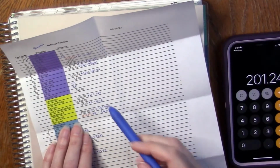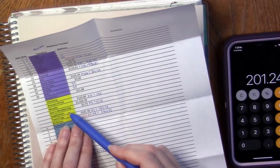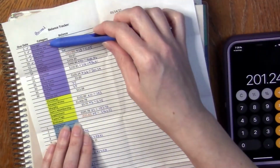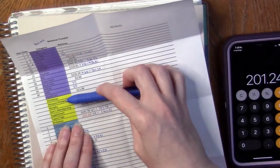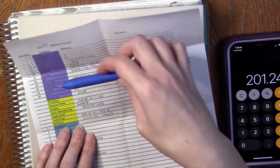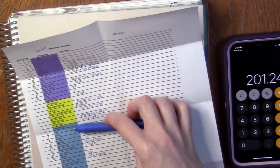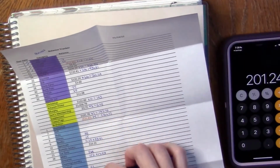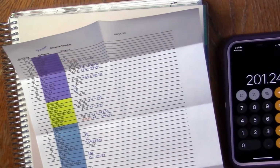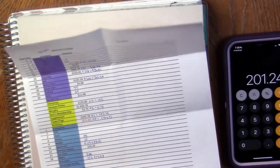I just haven't done the transfer between this account and my savings account, which is what all these yellow categories go for. The purple are the ones that stay here, well, and the white ones down here. But they're my fixed expenses that come from this account. These are all in the savings account. These are all in the joint account. And this one is hopefully going to be its own joint account once I get around to it. But that's what the colors mean.